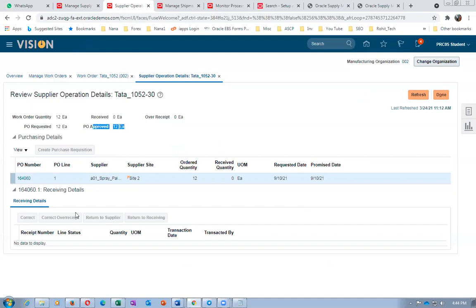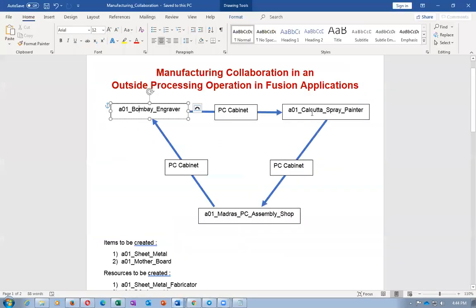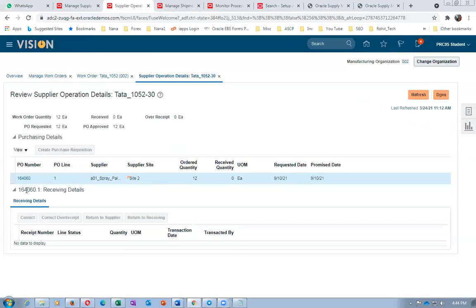Now, there is no shipment at all coming up at the bottom. The PO number is coming, whereas there is no shipment because no shipment is involved from our side. From our side, we are not shipping anything on the OSP route. So in this place, you see, there is no shipment at all. The PO is created automatically, but nothing is received. And then this will be getting updated on the supplier's side.